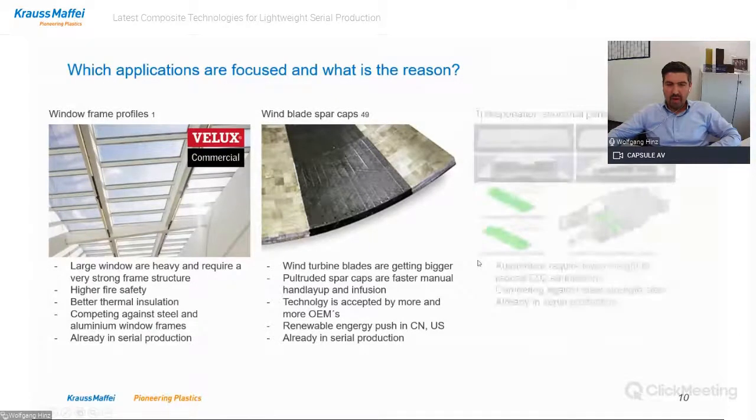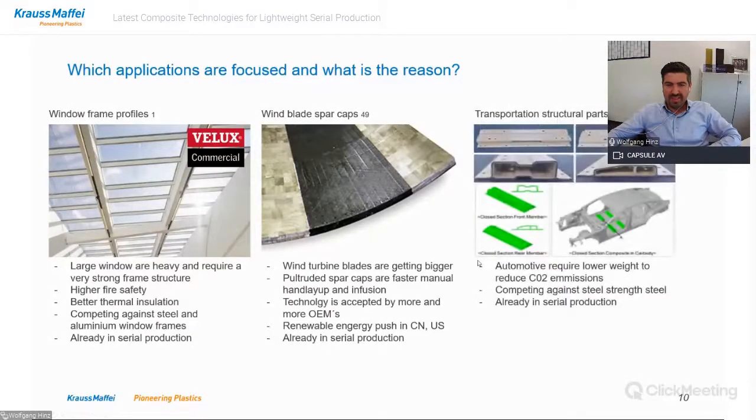And another very important sector is the transportation structural parts. Here, for example, one of our customers where we developed seat cross members for electrical vehicle, which is introduced to the market this year. Why? Because also automotive require lower weight to reduce the CO2 emissions. And here we are competing against high strength steel. And this is also starting to be in a serial production.